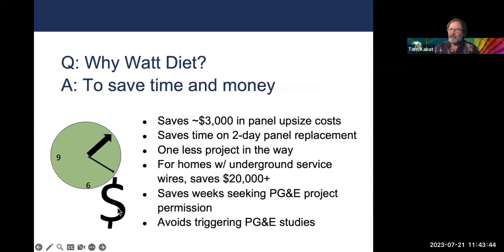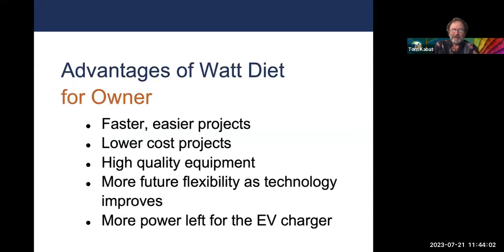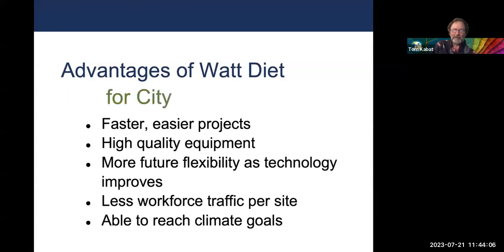The existing 100 amp panels on many homes deliver 24 kilowatts of power. That's a lot of power. It's like 34 horsepower. So staying on the panel can save $3,000 to $20,000 or $30,000 and save 6 months to a year. So those are some of the advantages: faster, easier, lower cost projects. More power left for other people.